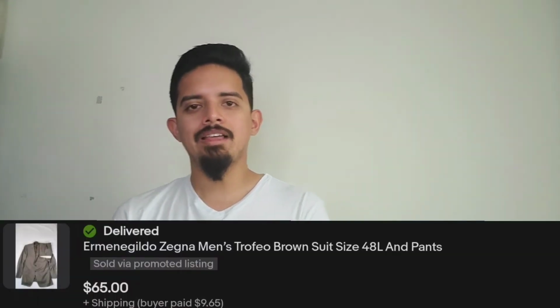The Hermenegildo Zegna suit. Once again, I love the fact that people who go to the Goodwill bins that I go to rarely ever go to the blazers. There could be a whole bin full of blazers and suits. They will ignore them completely like they don't exist, and I love that, because that leaves it so much easier for me.